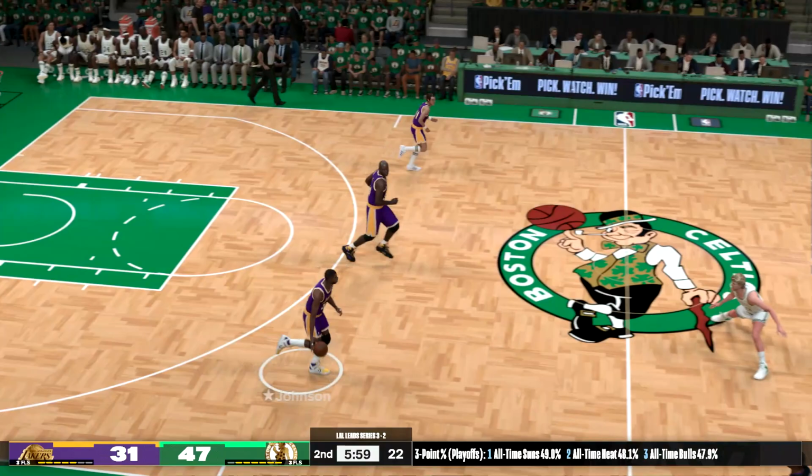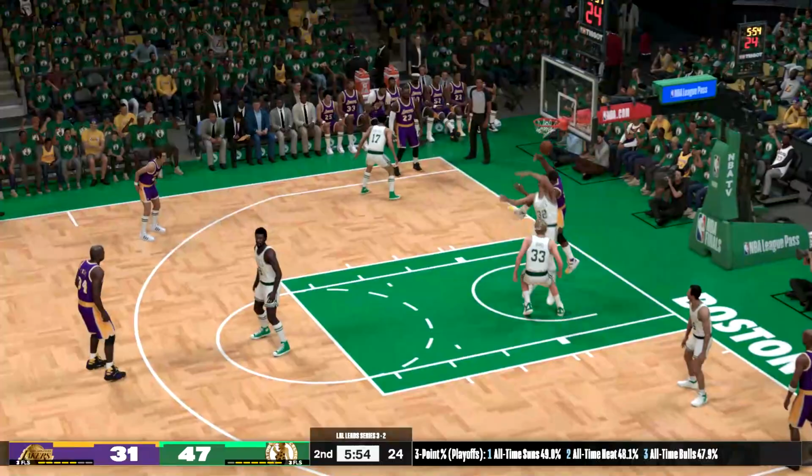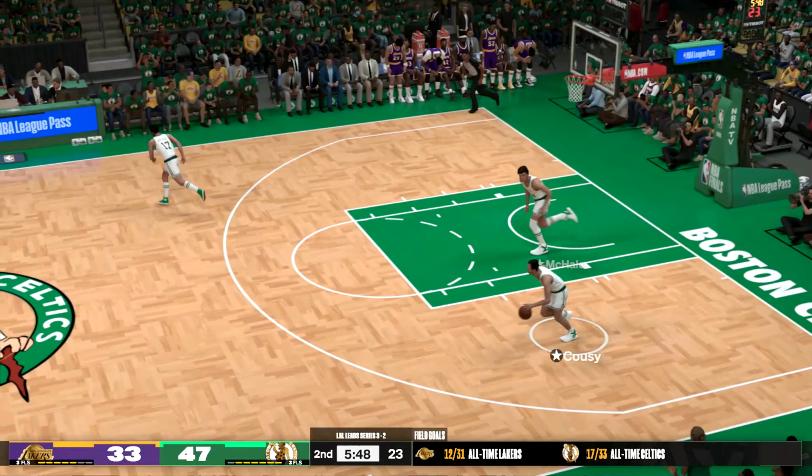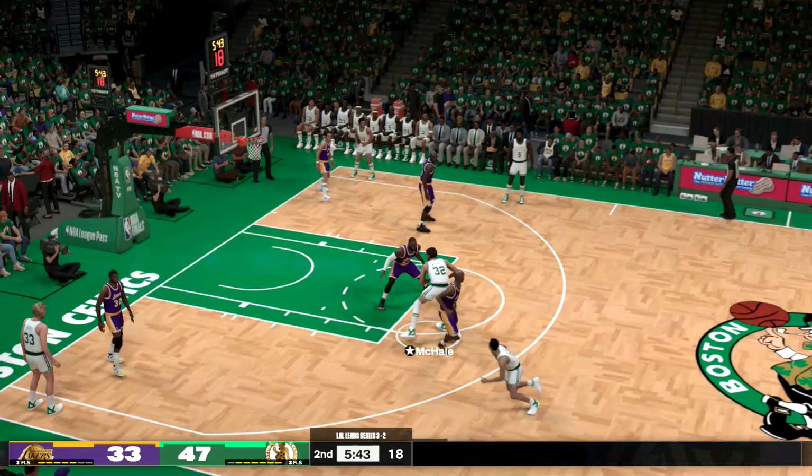So it's Johnson who brings the ball up for Los Angeles. It's a 16-point game. Oh, and the jam by Johnson. A little extra magic for the fans on this play, rising up for the slam. Well done. Cousy passes to McHale.